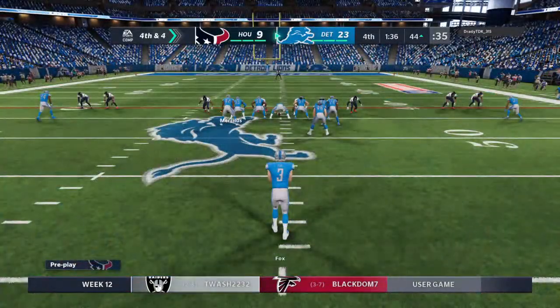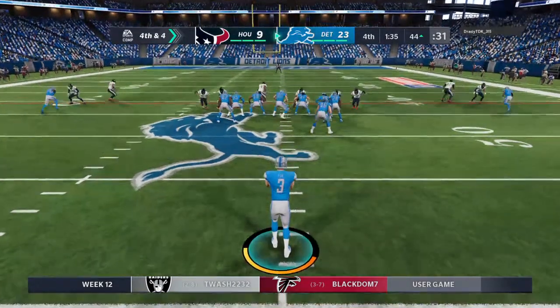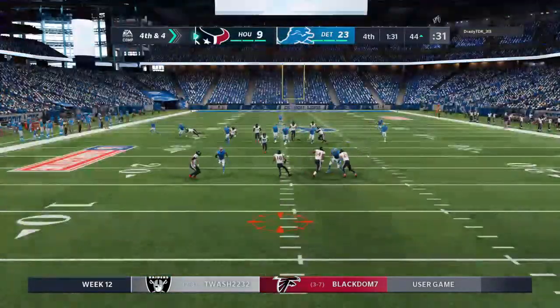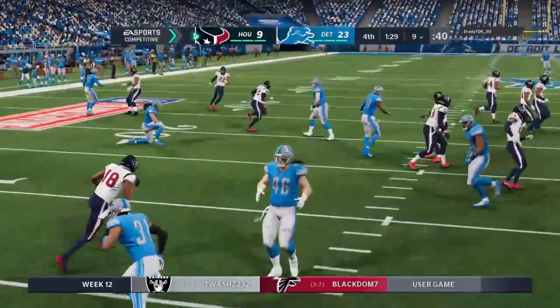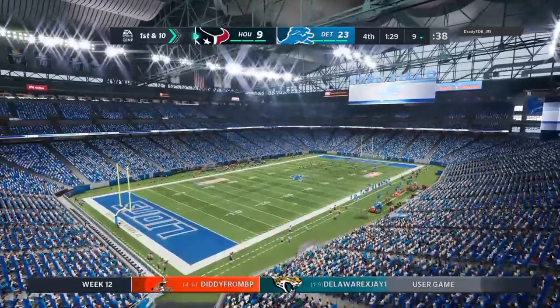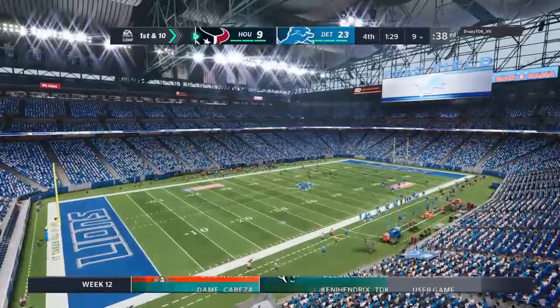Here comes the Lions punter now, as he's on here to punt it away. Fair catch called for and taken just inside the 10-yard line. That'll go as a punt of 32 yards. And the Texans are going to have the football with a 1st and 10 deep in their own territory.